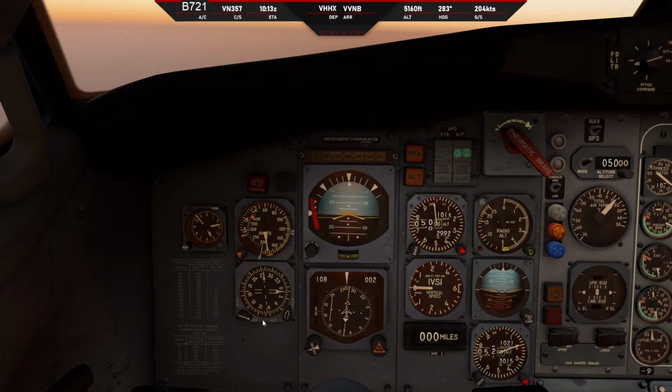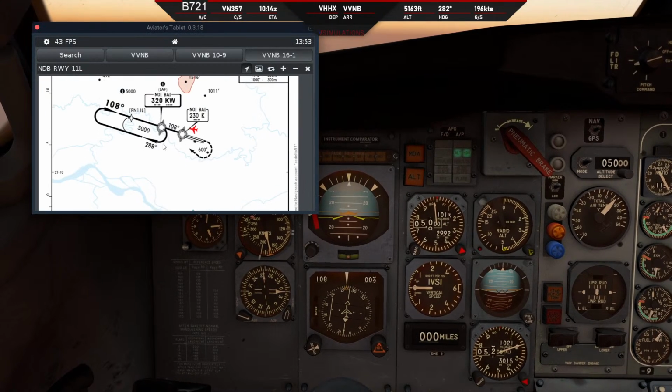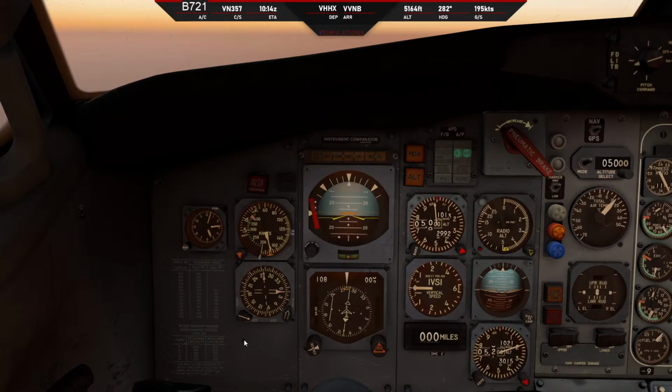Flaps 2, flaps 5. Set. We're at 5,000. Bring the power in. So you can see the NDB is a lot like a VOR. When you get close, it starts to get a little bit wonky. Don't chase it. I just know I'm going to be going to heading 258 once we flip over the top. Get my power in here.